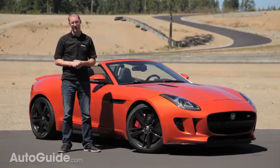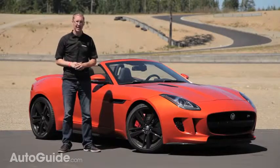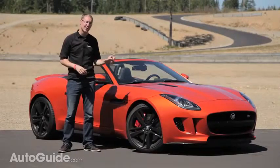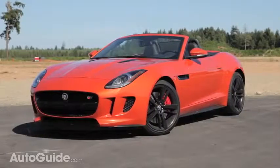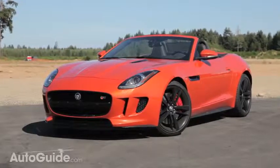Jaguar's chief designer is a man by the name of Ian Callum. Now, that name probably rings a bell, and there's a reason for that, because he's built a career designing pieces of sheet metal that are this beautiful. When an automaker lands a world-class designer like Callum, they listen to him. Even the engineers have to.